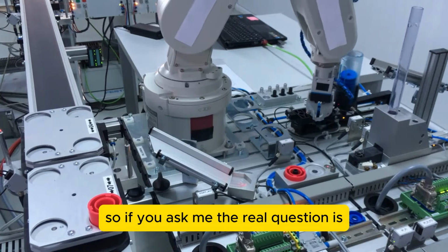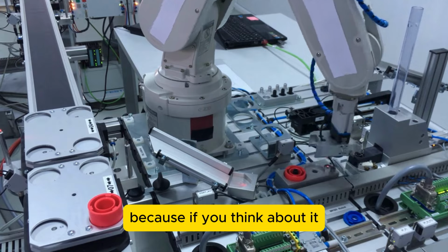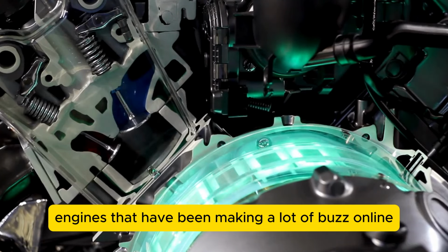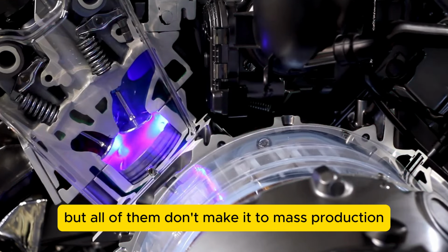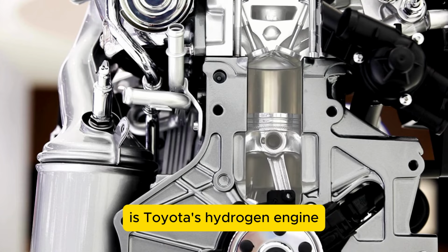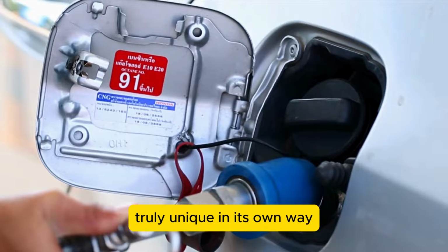So if you ask me, the real question is, will it be profitable for mass production? Because, if you think about it, lately we have seen so many new types of engines that have been making a lot of buzz online, but all of them don't make it to mass production. The closest thing we have right now is Toyota's hydrogen engine, and let me tell you that one is on another level, truly unique in its own way.